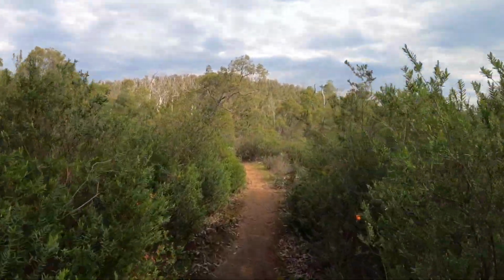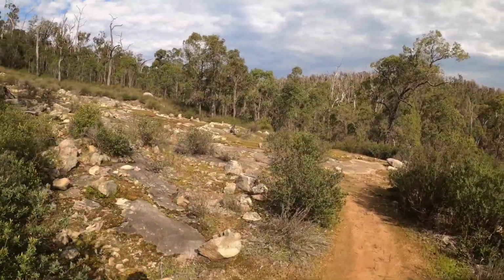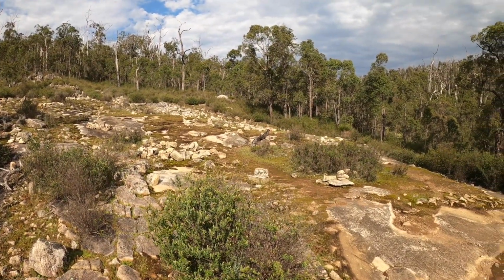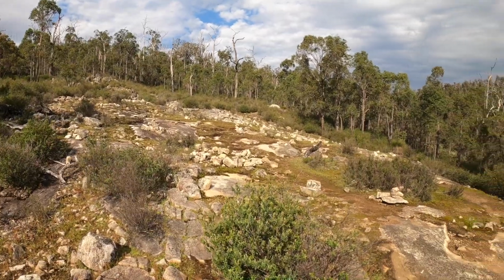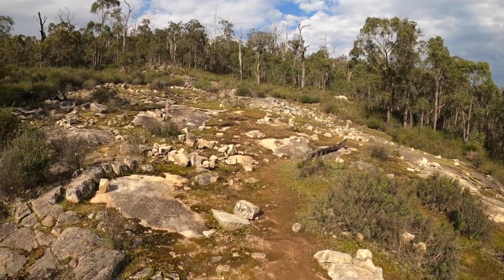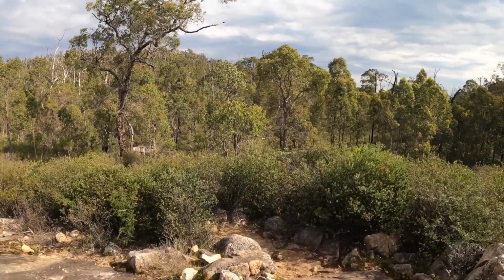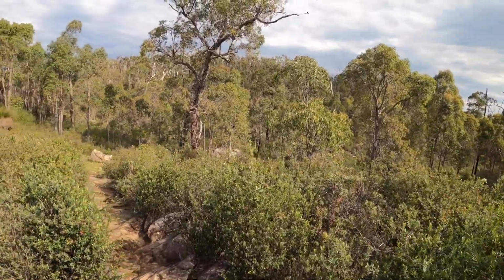Should come up to a rocky outcrop here. There you go. Oh, look at all the vandalism, I call that. Stacking rocks all over the place. Might look fun and be fun to do, but you're actually destroying the habitat for goannas and lizards and skinks and all that, because they live under these rocks, and spiders. The track goes down here. You might be able to hear in the background all the running water, so the waterfall is probably going to be pretty good today.